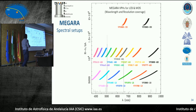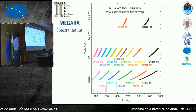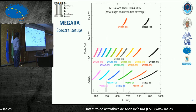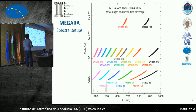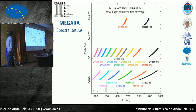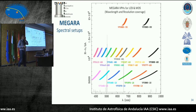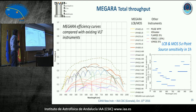So what are the spectral configurations that we have? We have all the low resolution in 6 shots, which is around resolution 6,000, resolution 10,000, and then 2 setups at resolution 20,000. Although by design principle, we could have anywhere up to resolution 20,000. But we chose the H alpha region, RSC0, and the calcium triple region for stellar kinematics and chemical abundances and so on. Now, how does it compare?